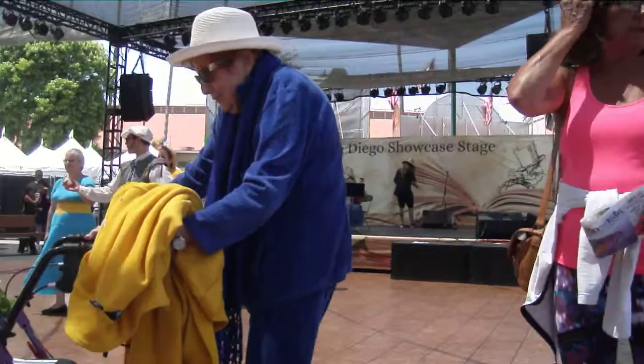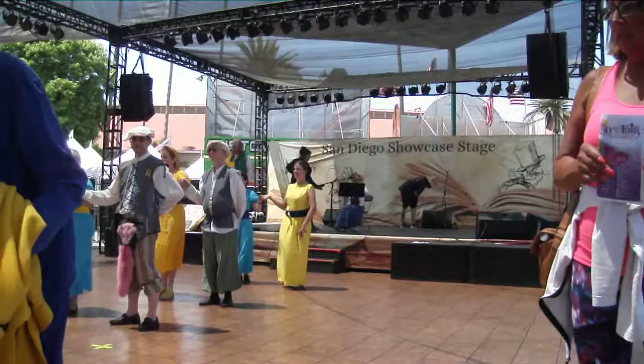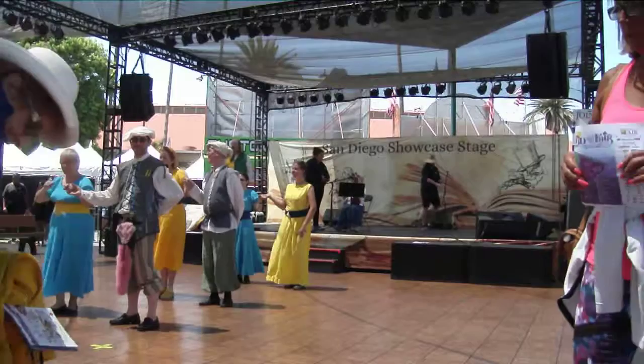The first one is called Nightpiece, even though it's the middle of the day. And the second is called Jenny Plucks Pears. So, ladies and gentlemen, the Playford Plotters.